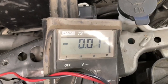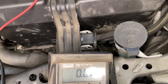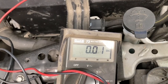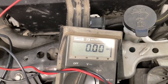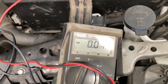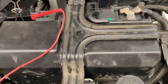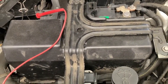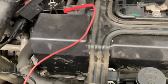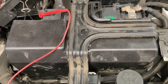Okay, and just re-checking that draw off. Now with the new fuel pump control module and everything connected, we're going between 0.00 and 0.01 of an amp draw off, so we know that our battery going flat issue is fixed. We've also of course charged the battery to make sure it's all back up with a full charge. You can't rely just on the alternator if you've had a dead flat battery. You need to put it on a proper charger, so that's done as well.